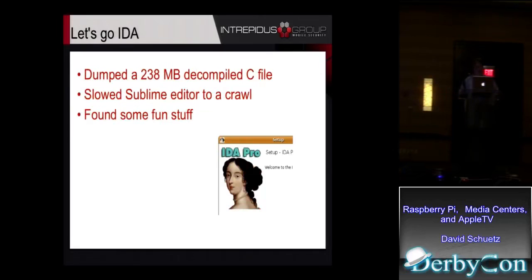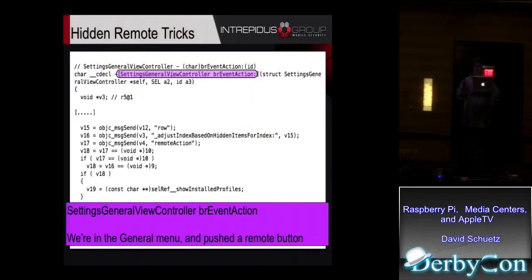So I pulled out IDA Pro and spent about a week, well, okay, maybe a couple of hours, completely decompiling the file. It sure felt like a week. And it dumped out a 238 megabyte C file. It slowed Sublime Editor to a complete crawl when I tried to load this up. Found some neat stuff, though.